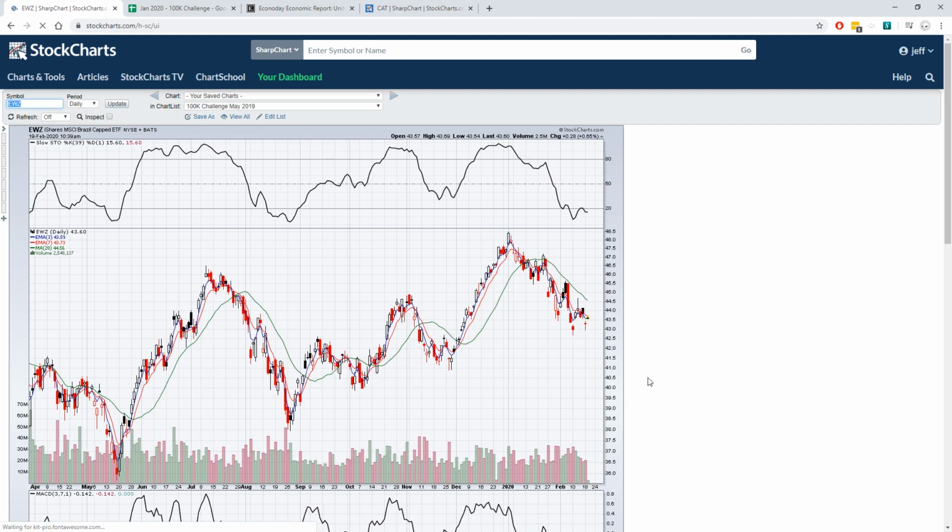EWZ, which is the Brazilian ETF. And it came in right here. Let me mark it up here for you. Came in right here. And I got on video that day, and I showed the signal, and I said, I'm not going to trade it. Why? Well, the market vibe was bearish. And I had a bullish signal on a bearish market vibe.